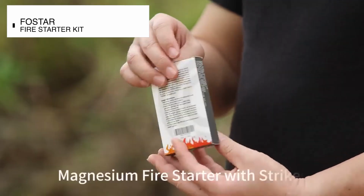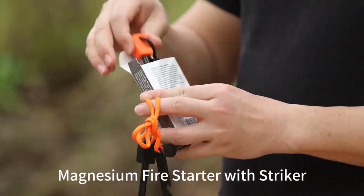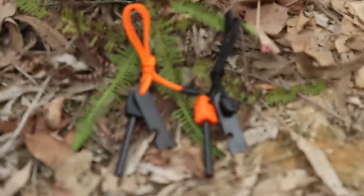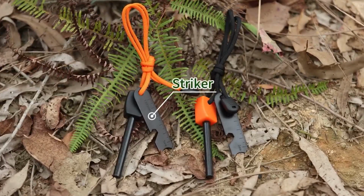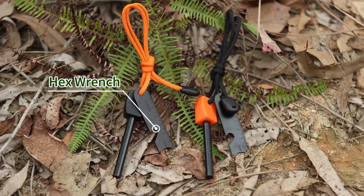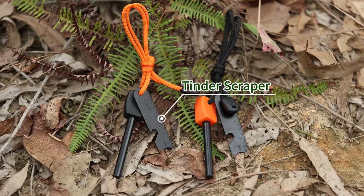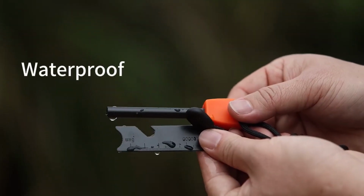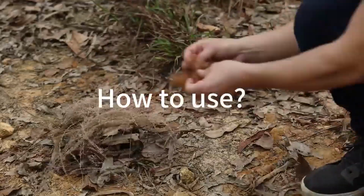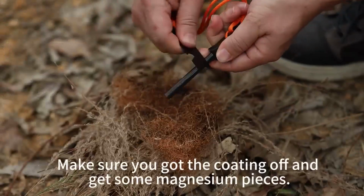Another excellent option is the Fostar Fire Starter Kit, which is all about no-nonsense performance. This kit includes 2 thick ferro rods paired with multi-purpose steel strikers, all optimized for effortless spark generation, even in rain, snow, or at high altitudes. Designed with user comfort in mind, the ergonomic handles are easy to grip, even when your fingers are cold or gloved. The rods themselves strike a perfect balance between softness and durability, ensuring a robust spark shower every time.